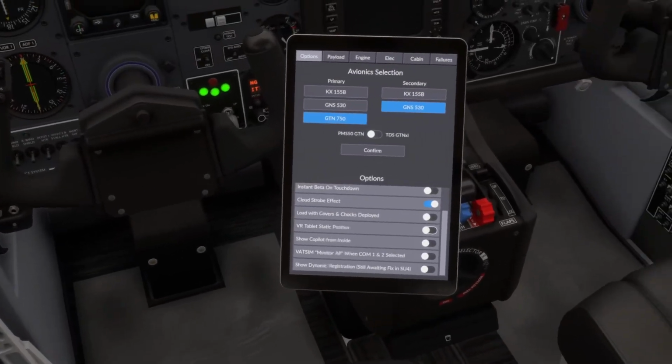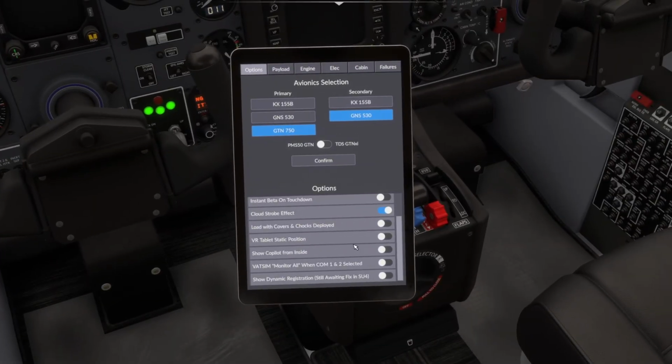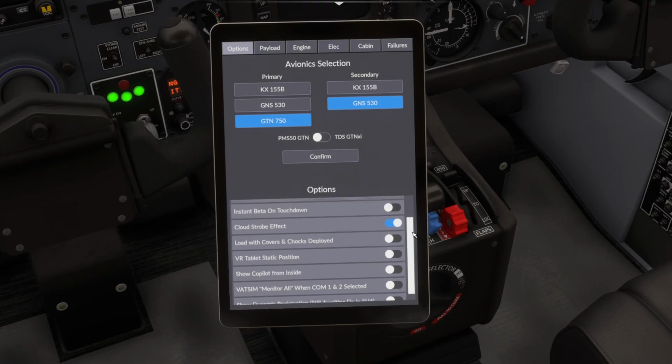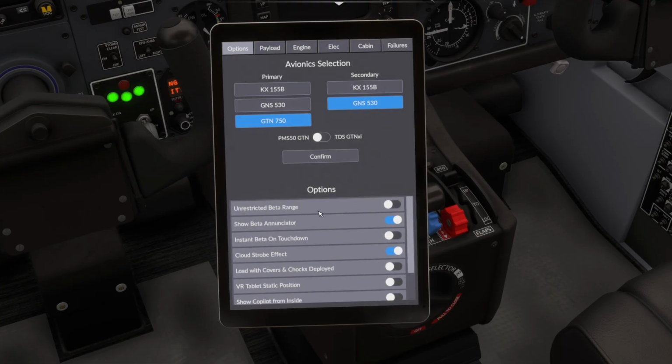Oh, hello. Oh, it definitely moved it down. Okay, so let's see here. Oh, and they also... Oh, wait, that was in the previous update. Never mind. Instant beta on touchdown. Unrestricted beta range. I thought there was another... We'll have to go through the manual for all the click spots then. Uh-oh, I think I broke it.